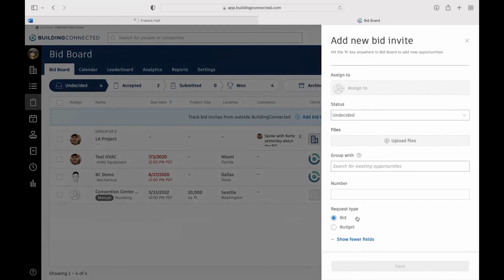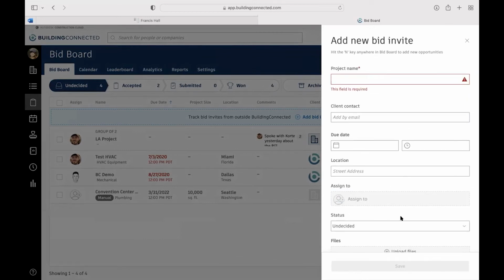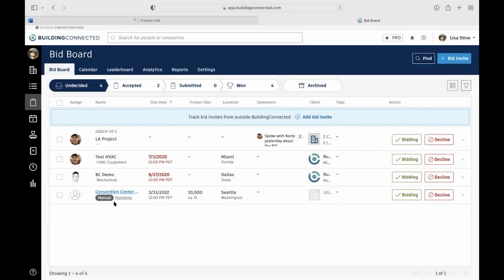If I know this is a request for a bid or a budget, I can put that information in. And once I fill this out, I would click save if I had actually typed anything in here. That's going to build out a row for that bid for me, which is what I've done here. From there, I can dive further into that bid to add more information. We'll look at that in just a second.